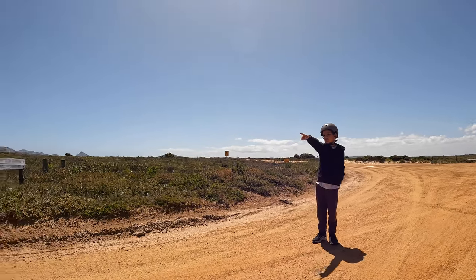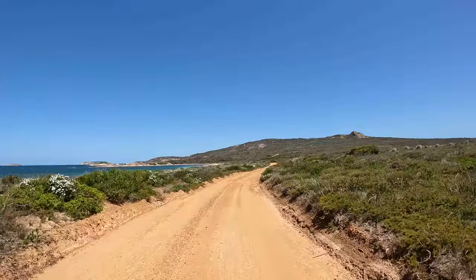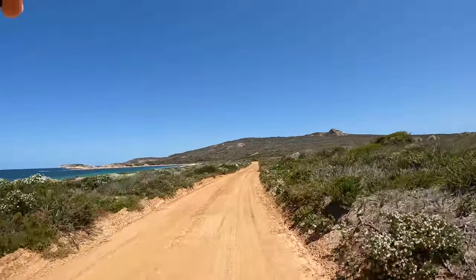It's pretty cool out here, eh? Go on the middle of the path, cars aren't allowed here. Whoa, look at the flowers down here. Whoa.